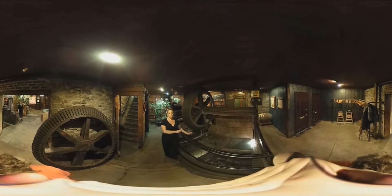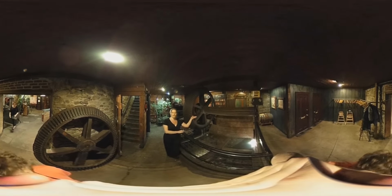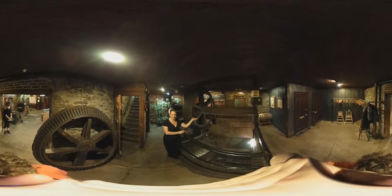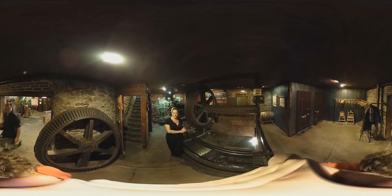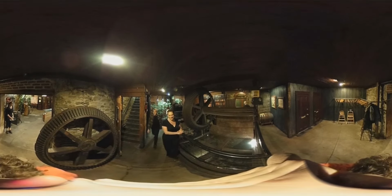This is where the finished barrels of lager would have been raised up back to street level to be loaded on carts and delivered around the neighborhood of Montjoy. Approximately 20 miles, that is the average distance a horse and cart can travel in a single day and still return to their home stables.